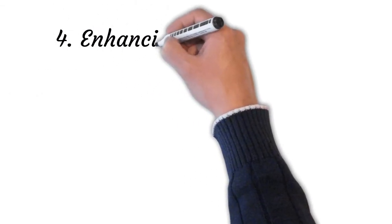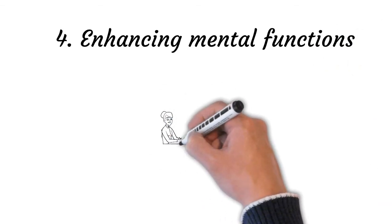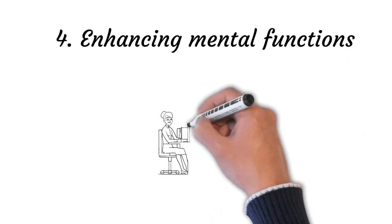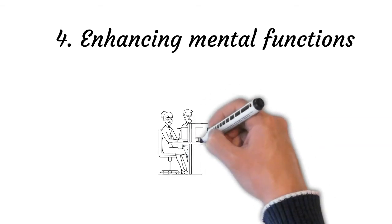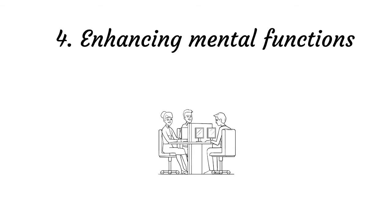Point number 4. Enhancing mental functions. If you cannot throw a ball, then there is a need to focus on that specific muscle in carrying and throwing. You are instructed to think and imagine a ball and steps that are required to complete a task. You can feel the movement by thinking about it. It also enhances mental functioning and mental muscle coordination for managing psychomotor impairment.